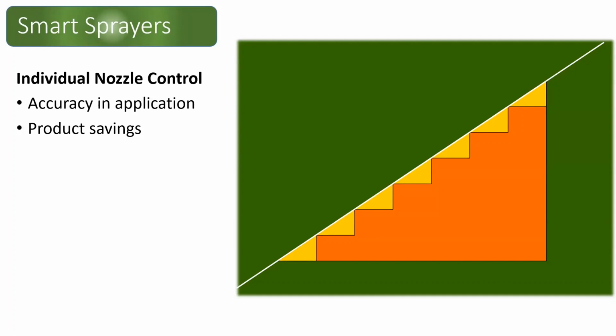So the individual nozzle control obviously allows for more accuracy in application. And when we first started putting spray systems together in 2012, about the only value proposition that we had for people, just because we didn't have the experience with it yet, was product savings. It shouldn't be hard to understand that if we have a smaller resolution of nozzles crossing over a boundary line, and we're able to turn those on and off independently versus a full boom, we're going to see product savings. So everything recognized in the orange colored area is a potential product savings.